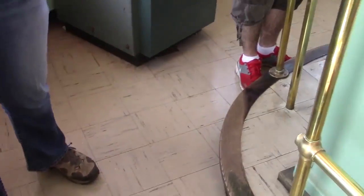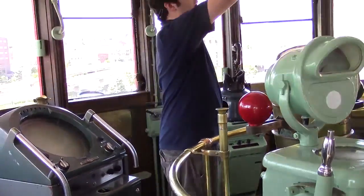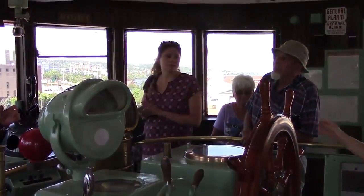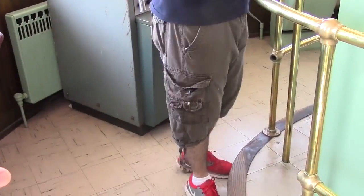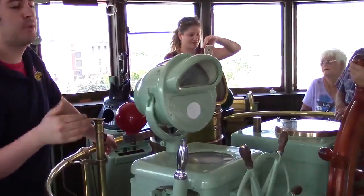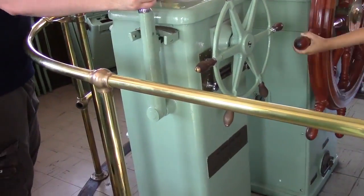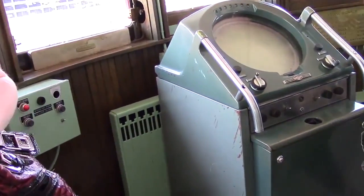Now, back in the 50s, electric steering came on. Great advancement for the Irvin. It has one of these gyro repeaters up on top, which are all connected to that massive gyro compass in that back room. Kind of looks like R2-D2. That kept true north for the ship. So if we come over and push this lever into the gyro position, where it is right now, it would engage these two, working in conjunction with each other. It would keep the ship going in a straight line, essentially autopilot for the Irvin. Very helpful when you're on the open waters and you're not changing course every hour or so.